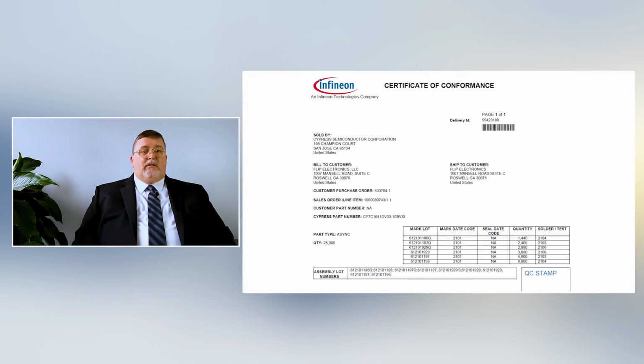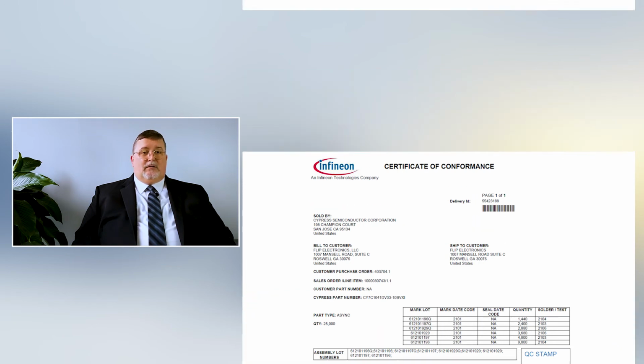On the left-hand side, the customer purchase order 403704.1, the Cypress part number below that, and then the table to the right that indicates all of the quantities that were shipped, also identifying their mark lot codes, their mark date codes, and even the date that they were soldered.